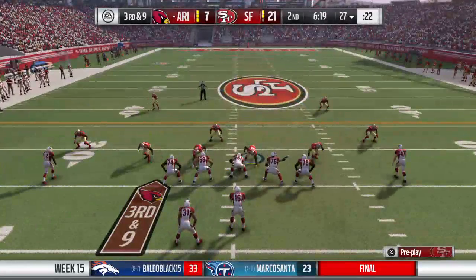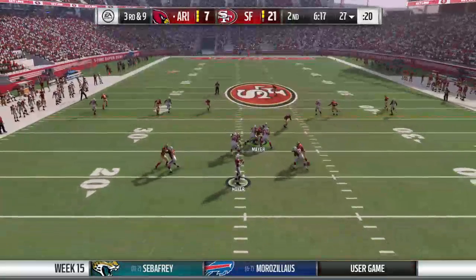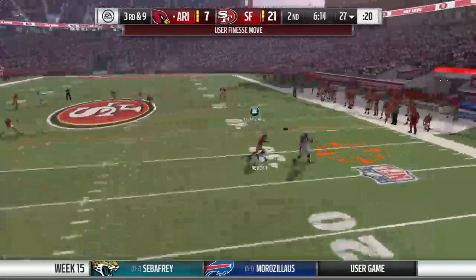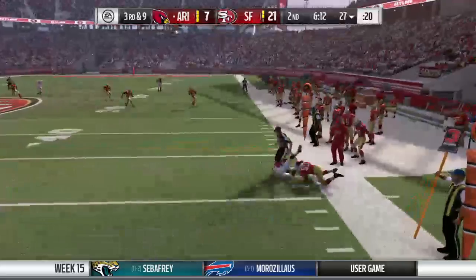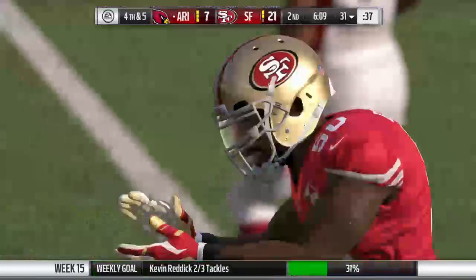All right, here we go. 319. Out of the gun, they'll look to throw. Dumping it off for Johnson. And they'll take him down at the 31-yard line. It's a gain of 5, and it'll be 4th down.